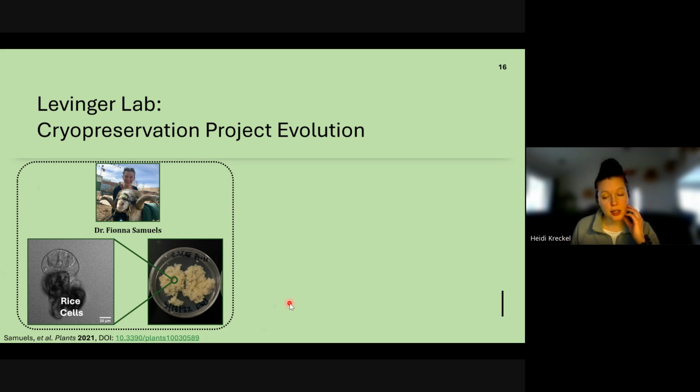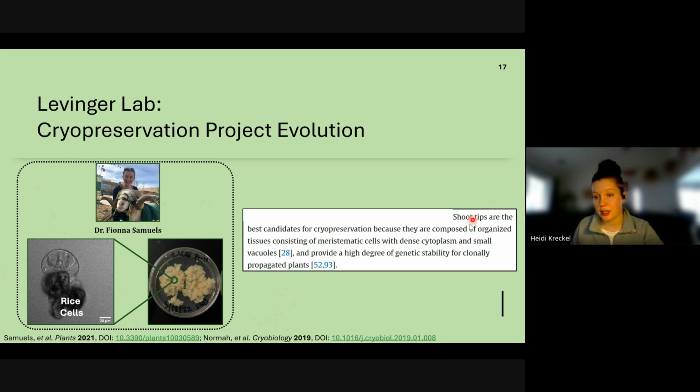And this project was started about 2 years before I joined the Levinger Lab by Dr. Samuels. And this project really started by just looking at rice cells. However, as much as rice cells are really important, they're a great model system. They help us understand the individual cellular basis of what these molecules do. In plant cryopreservation, shoot tips are actually what are considered the best candidates for this particular form of preservation. And so most studies actually work with shoot tips.